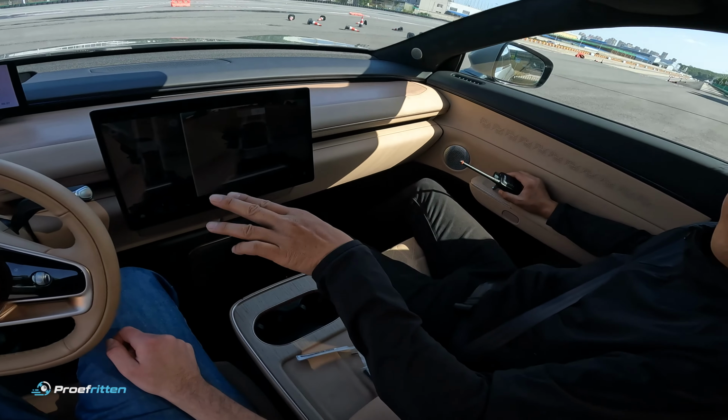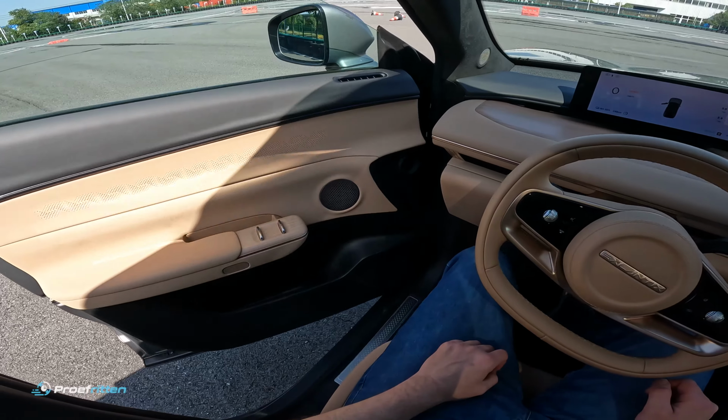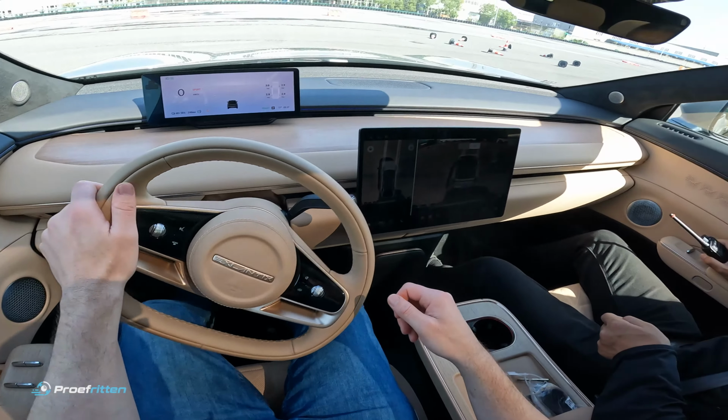And if you park the car, you touch once. No? Yes. If you do not park the car, you touch twice. Okay, it's driving.